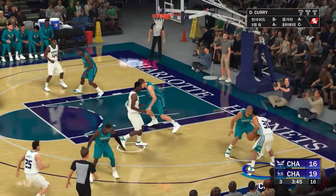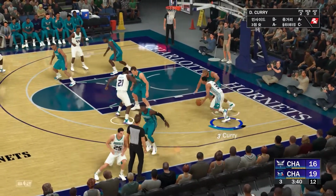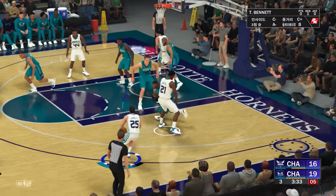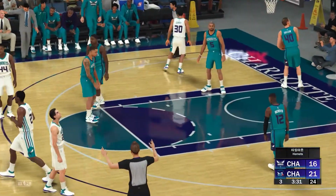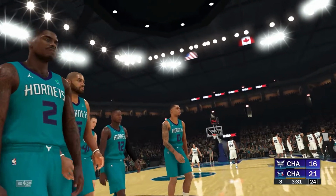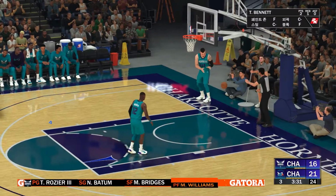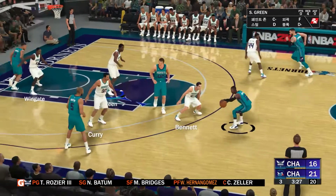Curry on the wing. The pass to Green. Back to Curry. Right wing. Down to 5 on the shot clock. Nice shot by Bennett. Charlotte calls timeout. And they just can't seem to get going offensively. Yeah, they're like a 4-day-old soda right now, just flat, Greg. They're missing shots left and right. Hernan Gomez is checked in. First minute and a half of basketball here in the third quarter.